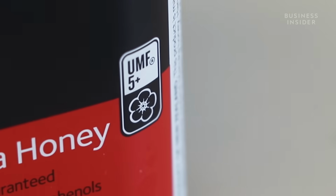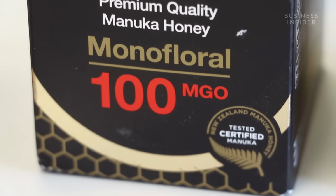When you pick up a jar of Manuka honey, the markers can be confusing. So how do you know that it's the real deal?